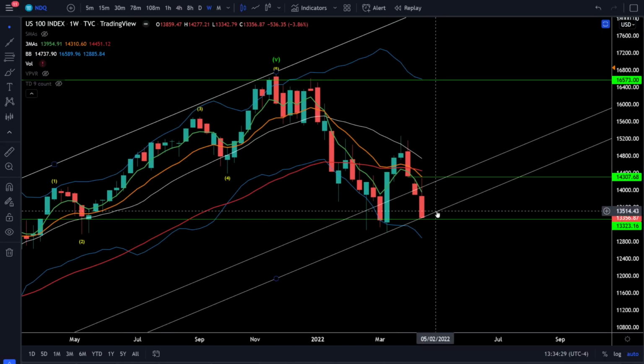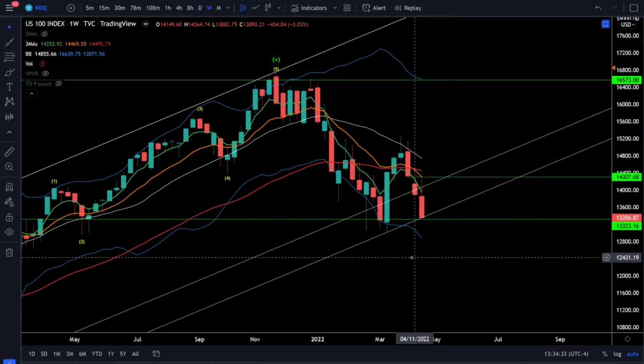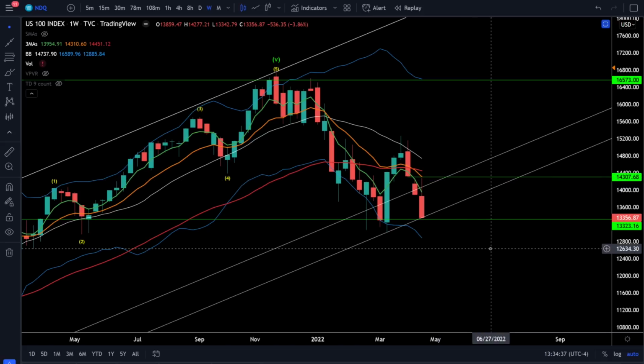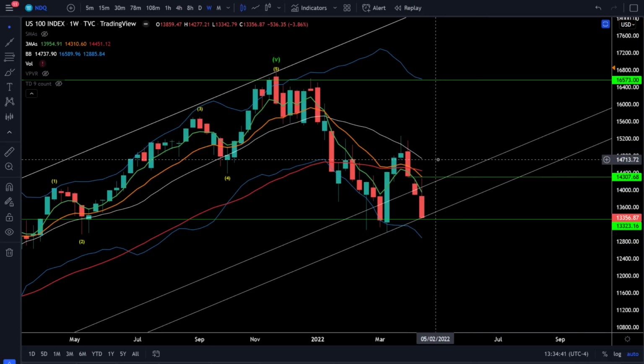And remember, we still do have a gap to fill all the way up here at 14,307. So it is possible we bounce all the way back up to fill that gap, find resistance, and then continue to trend lower from there. Or we could get the bullish breakout and start getting back over the weekly 20 simple moving average.